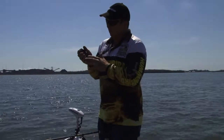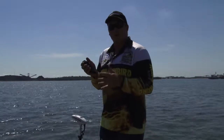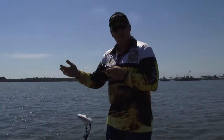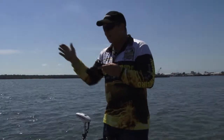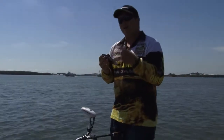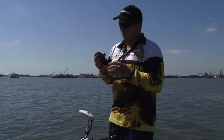Another great function we've got on the motors here is an autopilot function. And basically what the autopilot function will do is if you're fishing along a bank or something like that, you can put your autopilot on, put the whatever speed you want to go, and it'll automatically adjust. So if the wind starts blowing you in, it'll adjust, take you out again. If the current starts pushing you out, it'll adjust and take you back in again. So really, you've only got to do very fine tuning steering to adjust the course you want to go.